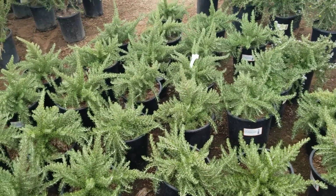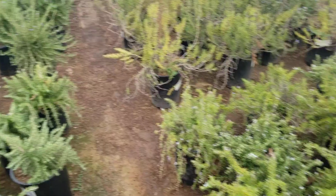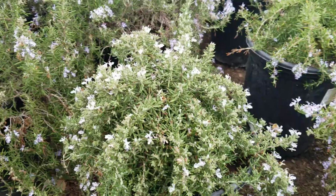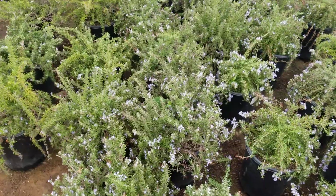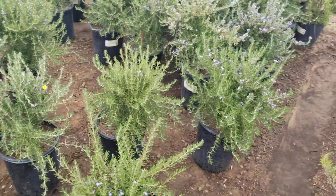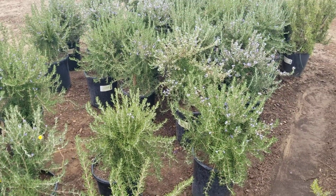And today we're talking about rosemary. Rosemary comes in 4 different forms. You have your prostrate rosemary, like this Huntington carpet, very low to the ground, gets about 1 foot tall by about 4 foot wide, great for ground covers and slopes. Then you have your mounding rosemary, like this Taylor, which will get about 3 feet tall by about 5 feet wide. Nice for kind of bigger, wider areas.